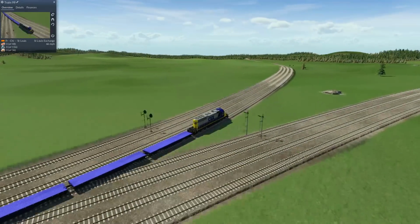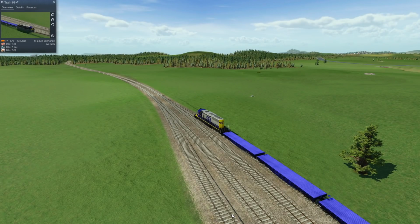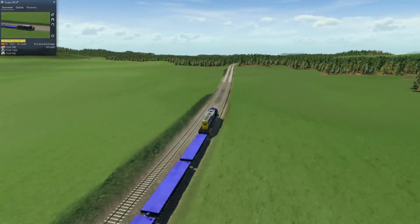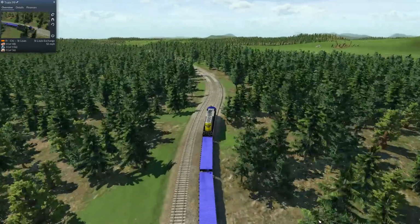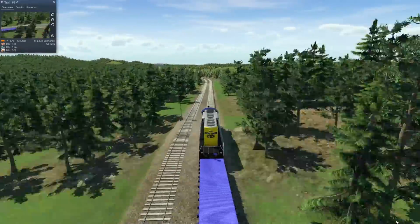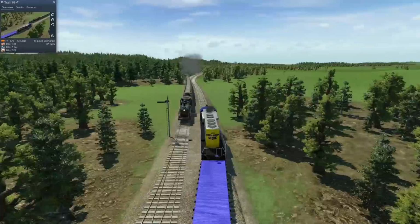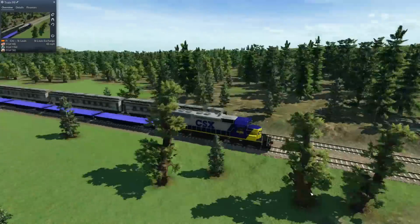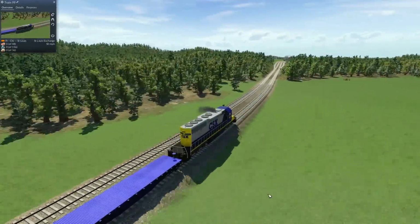Apart from on one short section. Where are you going now? Ottawa? You're not even going towards Toronto. Now you're heading towards Ottawa. This is Ottawa this way, isn't it? Yes. I don't get it. You've just stopped a train. You stopped the Washington-Toronto train, I think.